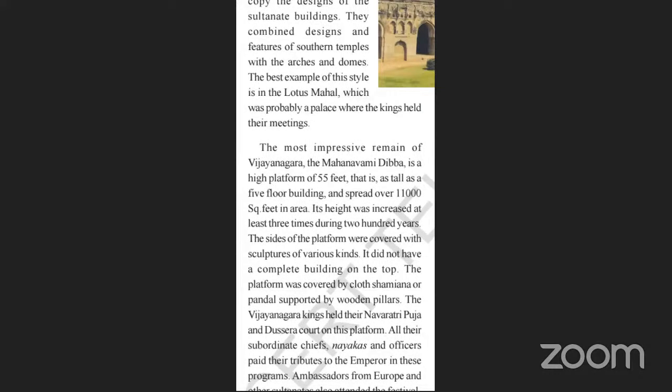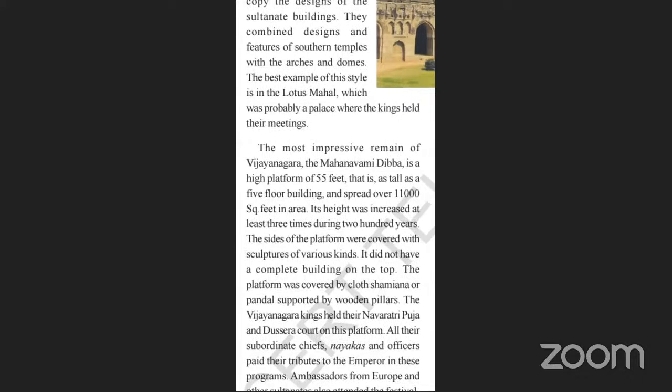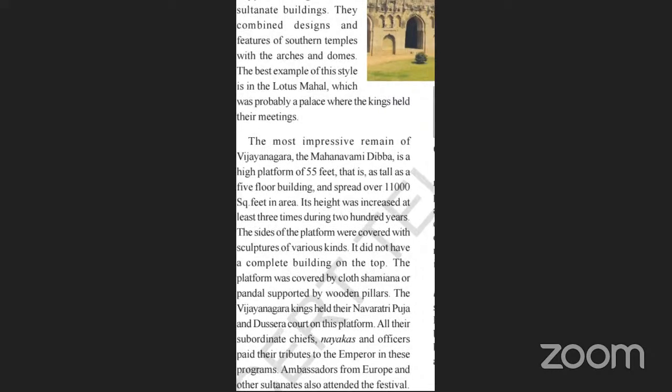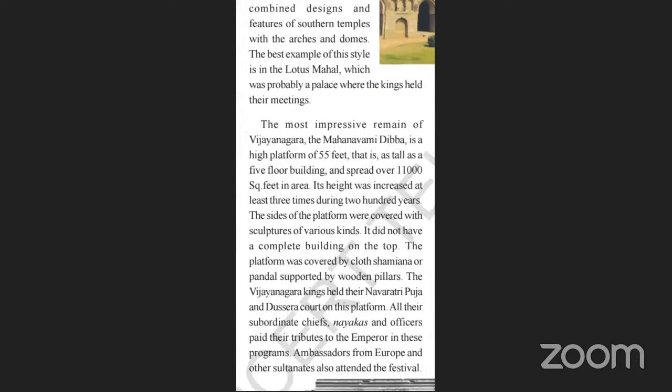The Vijayanagara kings held their Navaratri puja and Durga and the Dasara court on this platform. All their subordinate chiefs, Nayakas, and officers paid their tributes to the emperors in this program. Ambassadors from Europe and other sultanates also attended the festivals.